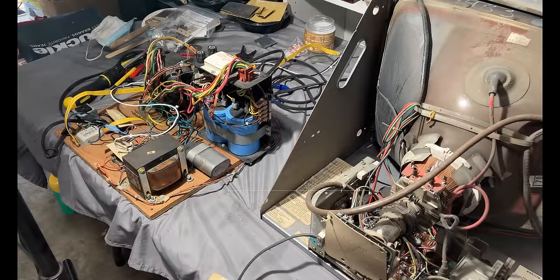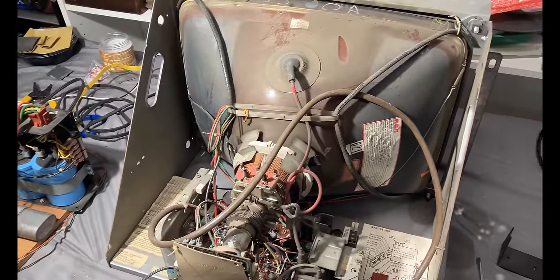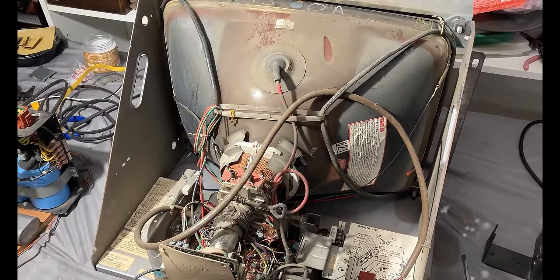All right, now that we've got the power supply working as far as we know, it's time to work on the monitor, because the progression that I would like to have is get the power transformer working, the power board working, get the monitor working, and then we can start doing things like testing the actual circuit boards.